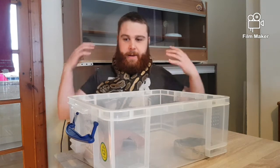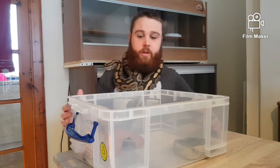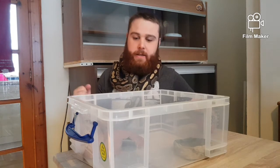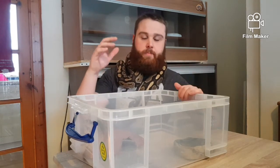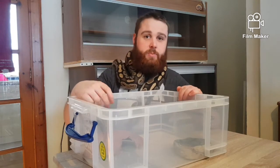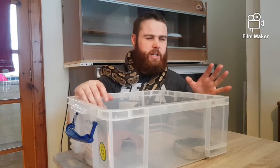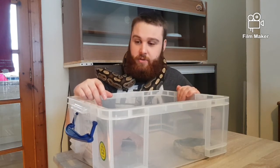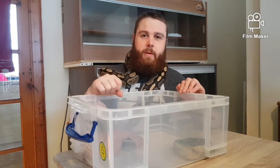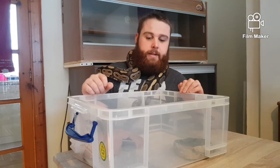So, the enclosure. This is just a quick enclosure I've thrown together to show you guys. I'm going to bring you over in a minute. So basics are, you want your hot end or basking spot to be 30 to 33. Your cold end, if memory serves me right, is about 28. Any quick Google search will confirm what I'm saying, but I'm pretty sure off my memory, 30 to 33 is what you want the basking spot to be at.